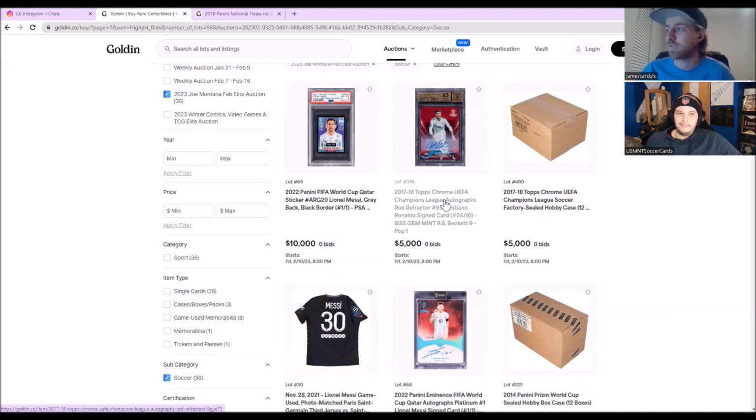If I had to guess, as we'll give guesses on all these, I don't think this sells for half of the Messi. I guess the Messi was 30, so 15. I could see it, especially with the newer narratives you have with Ronaldo and all that jazz.